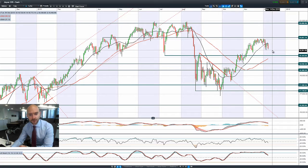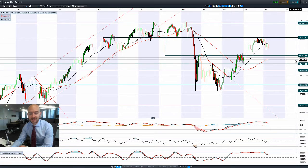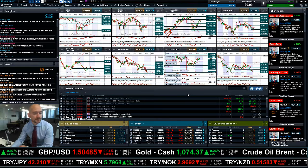Similar picture for Japan 225, bearish engulfing pattern, failure to break through the 21 period SMA. Next potential support would be 19,104. Other technicals are slumping downwards, but it's the final break of the 80% level in the slow stochastic which will probably be, from a technical perspective, more keenly watched.